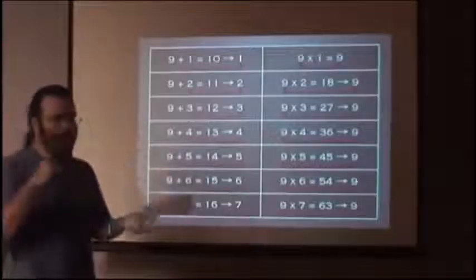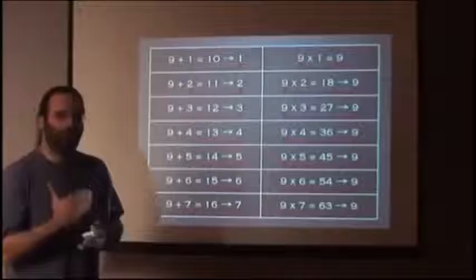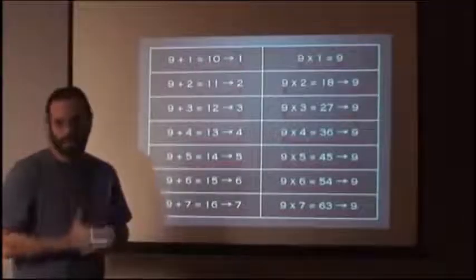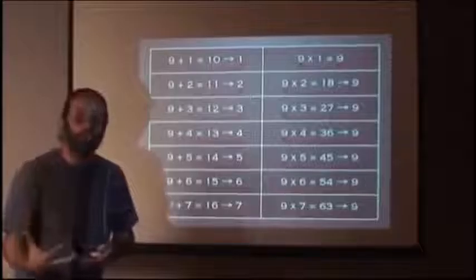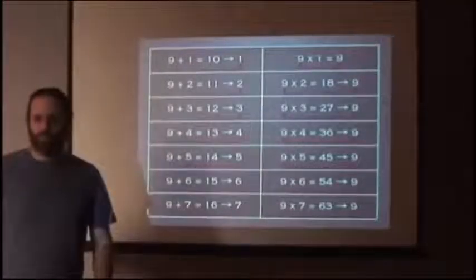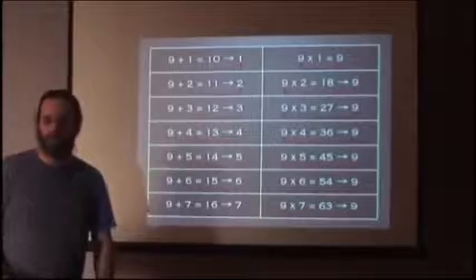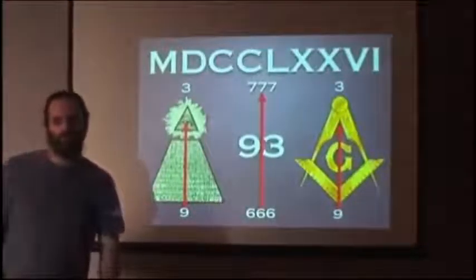So what this is saying symbolically is multiplying base consciousness only gets you more base consciousness. You can never create anything new with ego and illusion and base consciousness. So this is why 9 is the number of illusion and base consciousness, and as such, it is synonymous with 666, or the number of the beast.